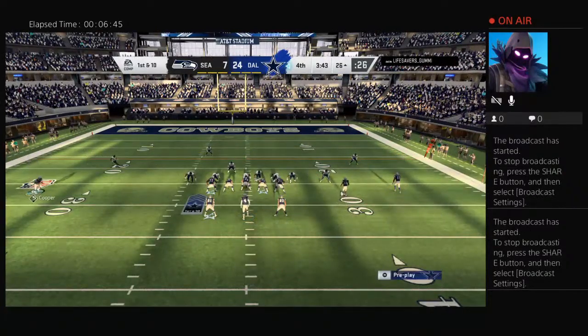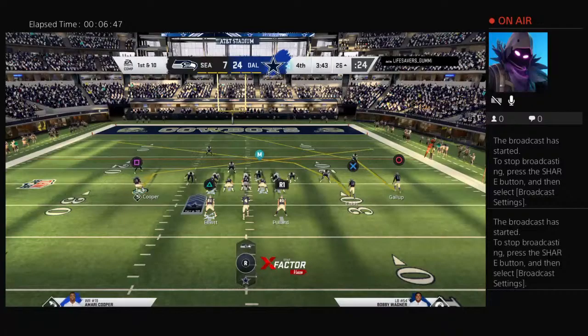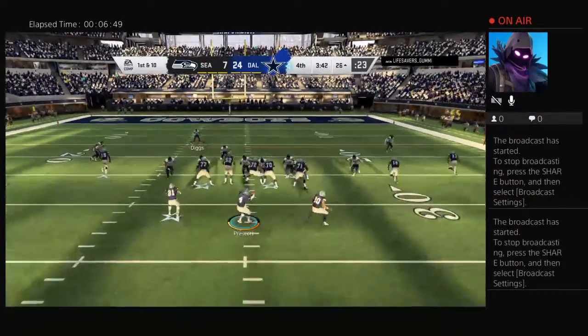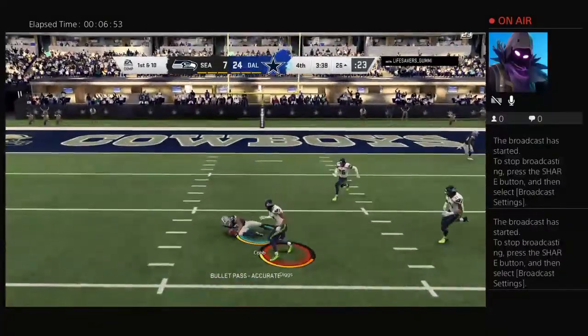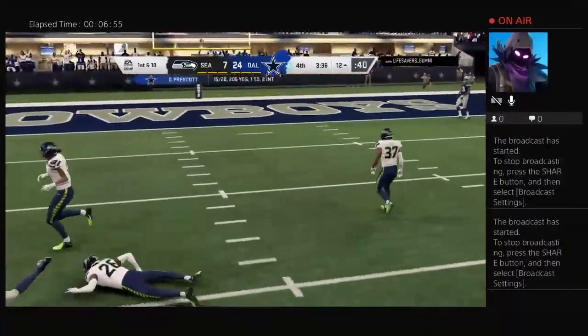But as you and I both know, it's not always just one guy's fault. Maybe somebody ran a wrong pattern. Maybe some balls were tipped. It could be so many different things. Bottom line, though, it comes back to the guy throwing them.